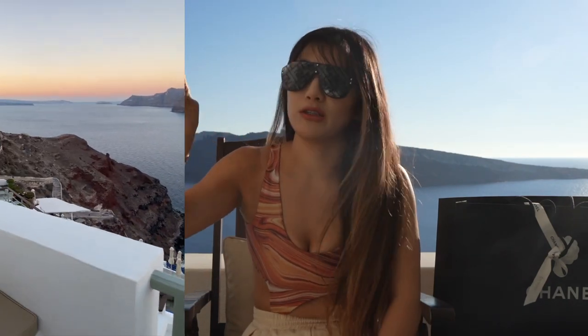It's honestly like a picture postcard. Behind me is the Aegean Sea, there's some volcanic islands and things behind me, but actually just to my right or your left, there's all of the white domed churches and little caves, and we're currently even staying in a cave. Our villa is absolutely incredible.